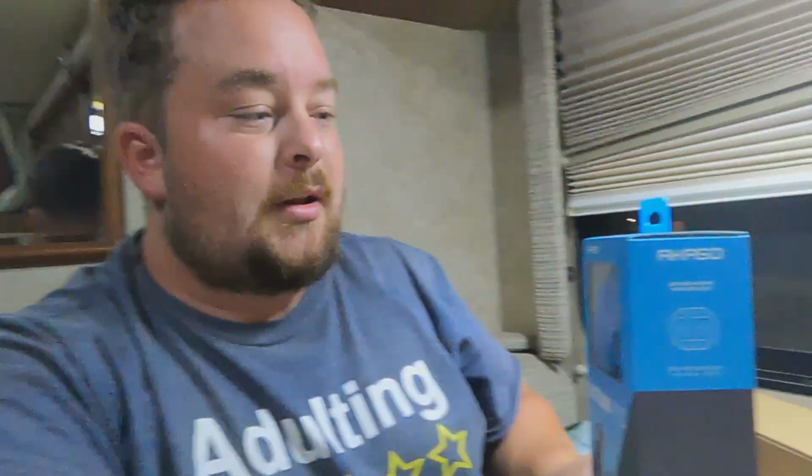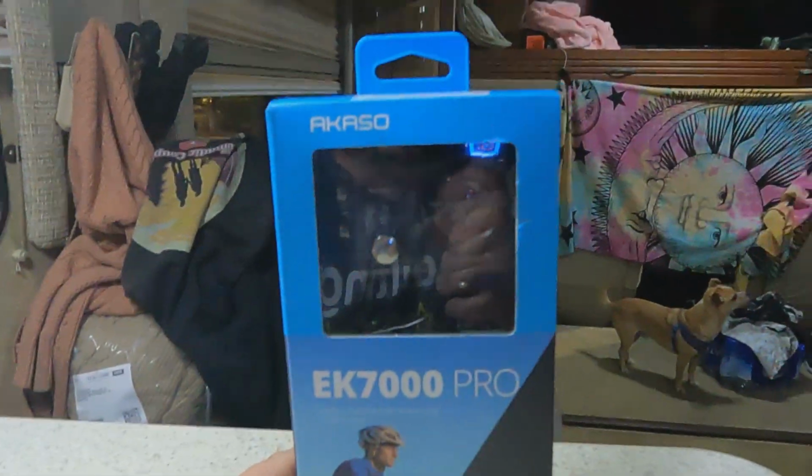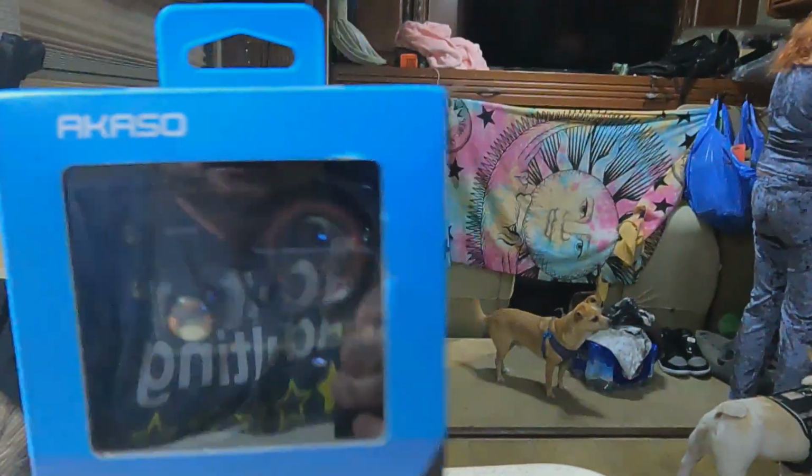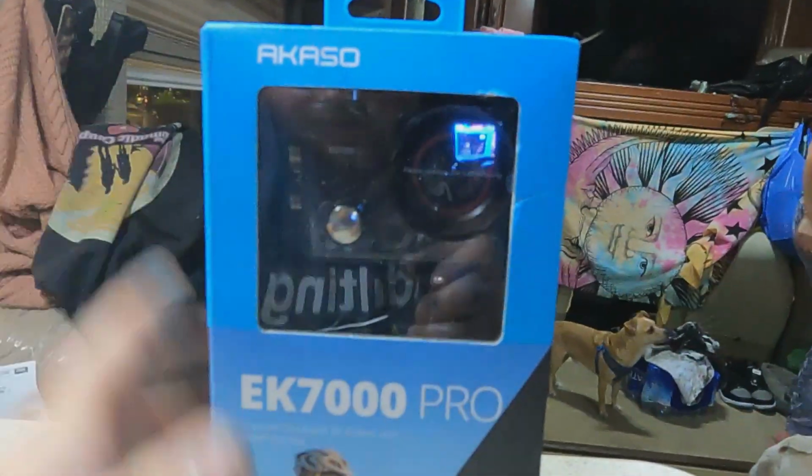So what I bought is this. This is an Akaso EK7000 Pro. Now it looks almost identical to a GoPro. The only thing that's different is this one comes with a waterproof case. This one does shoot in 4K.